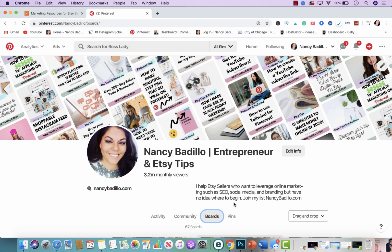Reason number two is that it gives you attribution to all your pins that are coming from Etsy. And what does this mean? Your profile is going to show you all the pins that you and other people save from your Etsy account. So you're able to see how many people are saving it, how many people are clicking on it, how many impressions, how many people viewed it. That's really big because then you're able to tweak it and find the potential keywords that give you more reach.